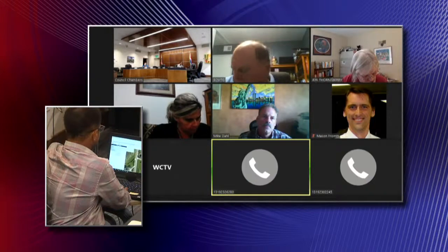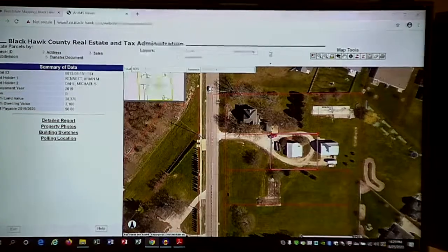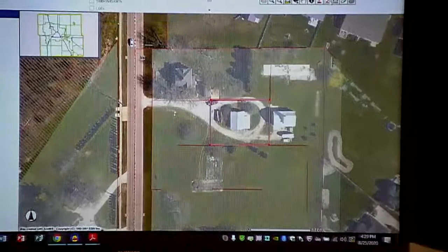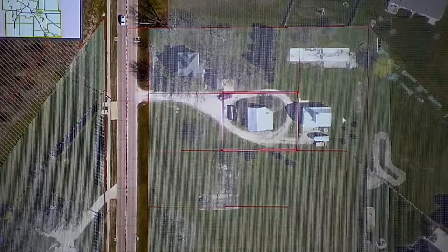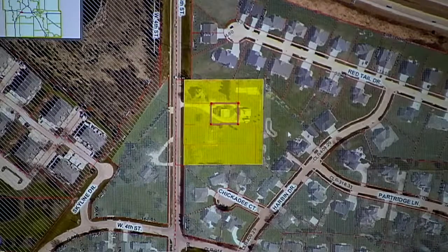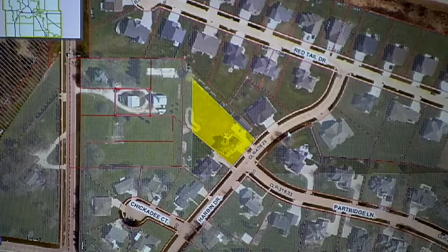So, yeah, I don't know if they can see it actually. So the best way I can explain it, because okay, you can see what I'm looking at. Okay, so this part here, that's all R1. And then here, Harbin Drive, 4202 Harbin Drive is zone R3. Okay.